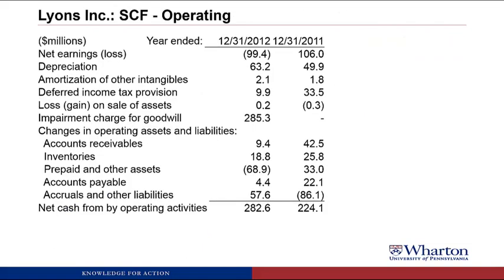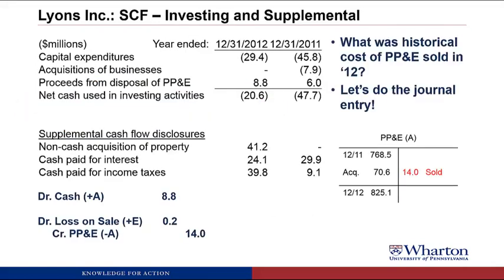We go to the statement of cash flows, the operating section. You can see there's a line, loss on sale of assets, 0.2. So we booked a loss of 200,000 on selling the assets. Since it's a loss, that's a debit. And so we fill in the loss on sale of assets for 200,000. Journal entry doesn't balance. What are we missing?